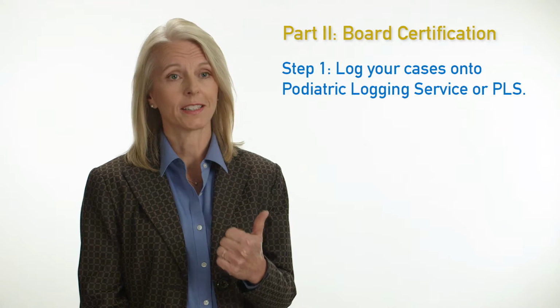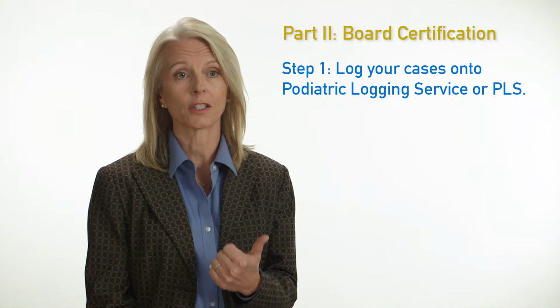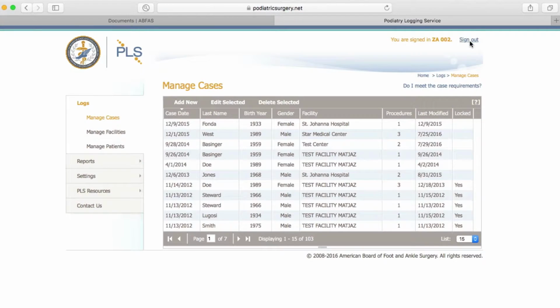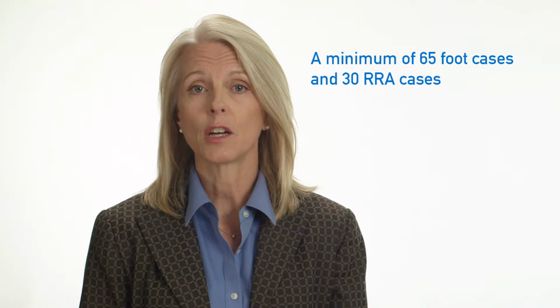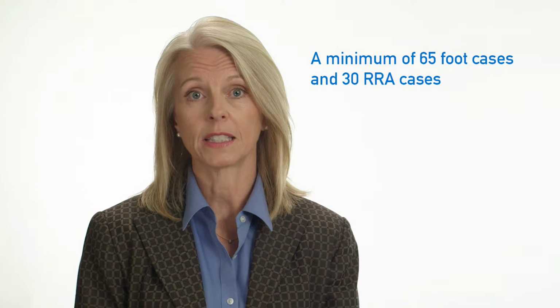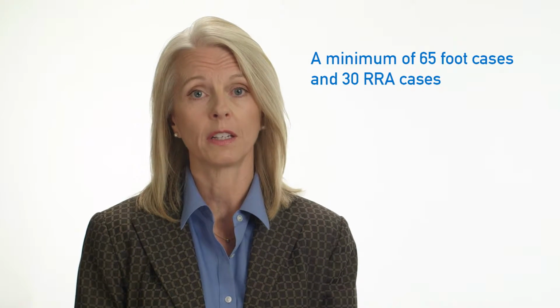Part 2, or board certification, is a 3-step process. Step 1, log your cases onto our podiatric logging service, or PLS. Start this step as soon as you finish your residency program and begin performing surgery, as you'll need a minimum of 65 foot cases and 30 RRA cases before you can proceed forward.